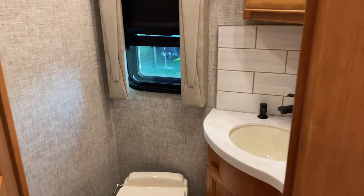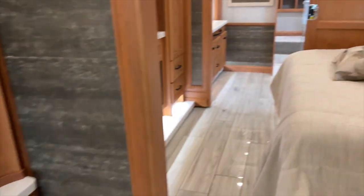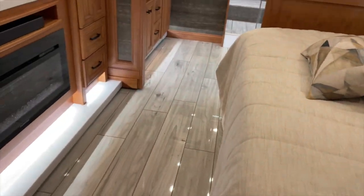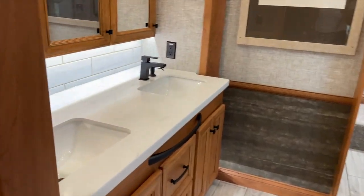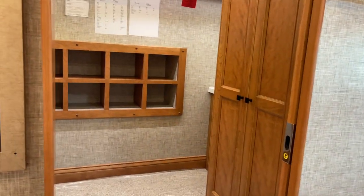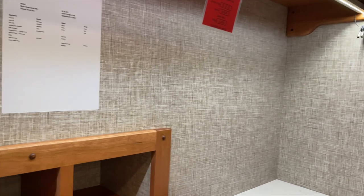Half bath. Full size fridge. Wine cooler. Nice big bedroom with a bed that retracts back to give you more space. There's a fireplace, lots of storage. Nice bathroom with double sinks. Huge shower. But wait for it, a walk-in closet. This is my favorite part, the walk-in closet.